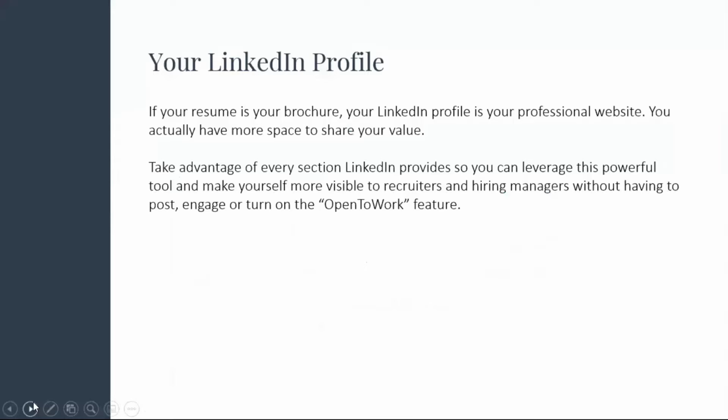First of all, I want you to think about your LinkedIn profile. I'm going to assume you have an awesome resume, but a key component, so to speak, for your job search is your LinkedIn profile. Now, if your resume is your brochure, your profile is your professional website. You actually have far more space to share your value on LinkedIn than you do on your resume. So I want you to take advantage of every section LinkedIn provides so that you can leverage this powerful tool.